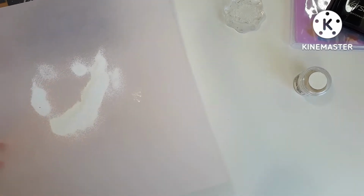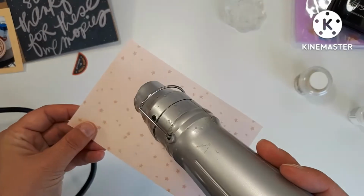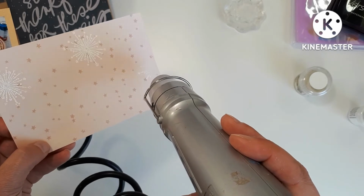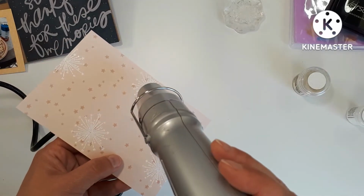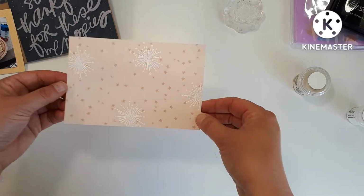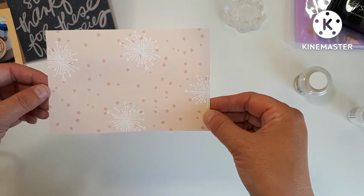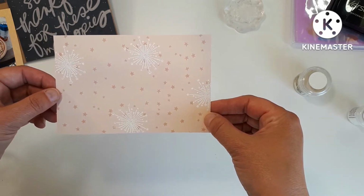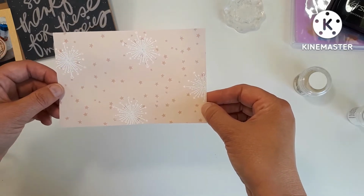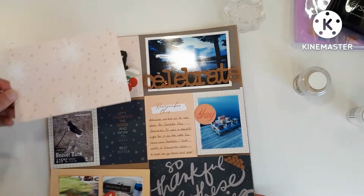All right, I will do a quick cleanup and then I will do a heat emboss. Is there anything more satisfying than heat embossing, really? I thought I would save you the noise from my heat gun, so enjoy. Very happy with that. All right, let's put this on my layout and I will get embellishing and see if we can get this finished before the sun comes and throws a weird shadow across my desk.